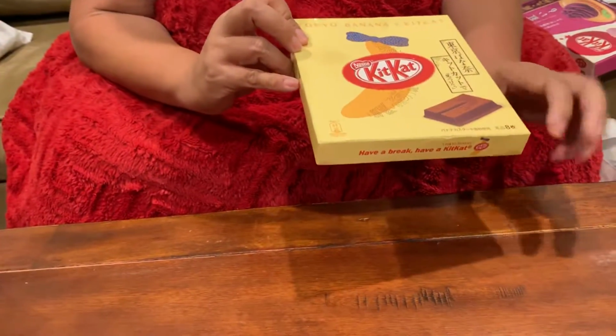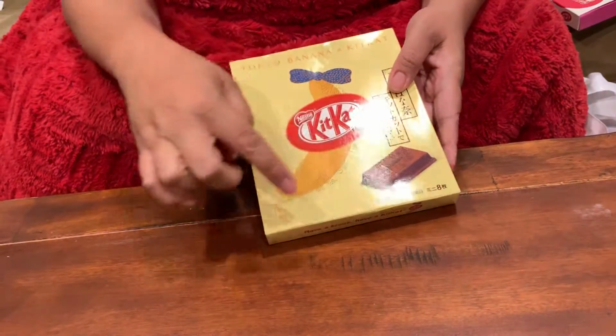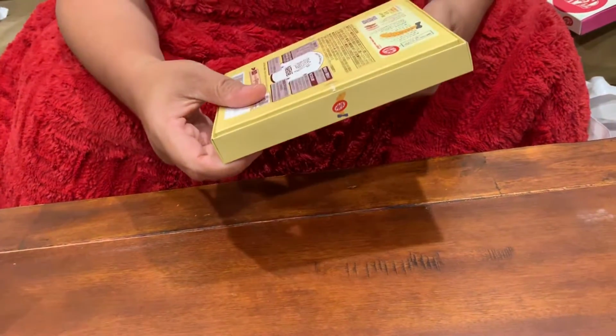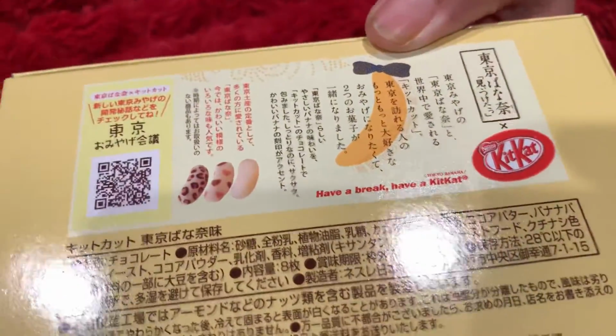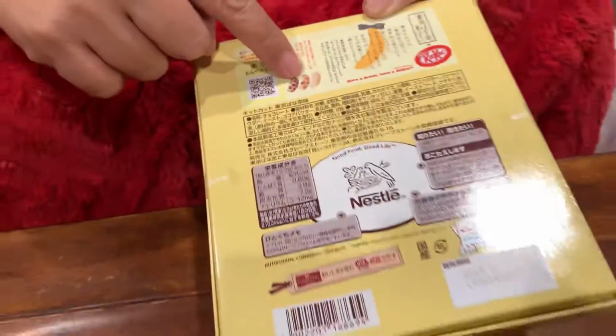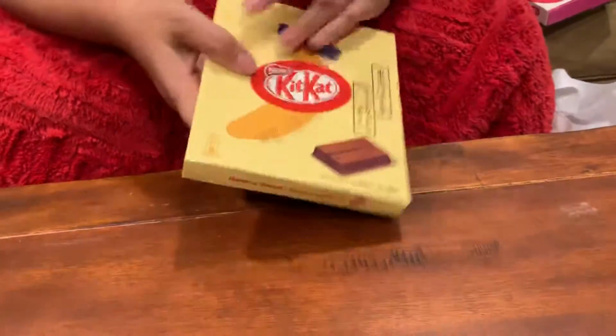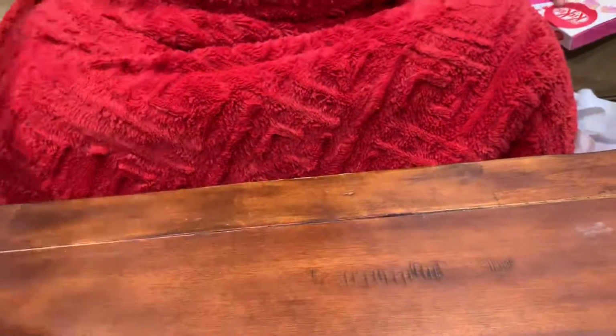So this one has 8 packages, and they're small packages that come with 2 sticks in them, and again they're great for little gifts. This kind of shows you the different Tokyo Banana flavors, but I think this one is just regular chocolate with banana.